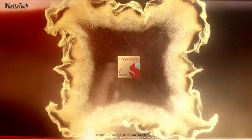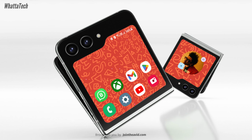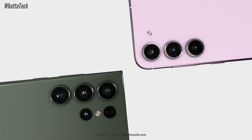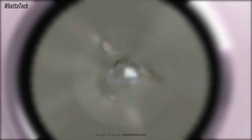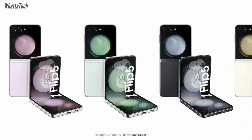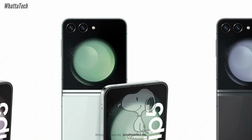So with the 3700 mAh battery, it will still perform way better compared to the Galaxy Z Flip 4. And not just that, one leaker even said that it will have the same kind of performance and battery life as the standard Galaxy S23 with its 3900 mAh battery. Anyway, the color options are going to be lavender, mint, cream, and graphite, the standard ones. But other than that, there is only one thing you should know, and that's the price.